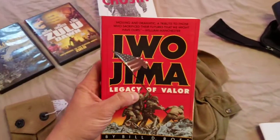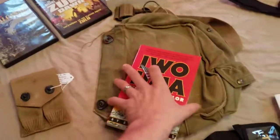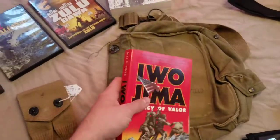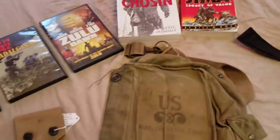Then Iwo Jima is my favorite Pacific Theater battle to read about, so I'll definitely read this one. It's got pictures and everything in here. So I'm looking forward to reading this book here. I believe it's going to be a good one.